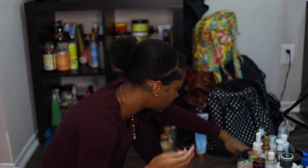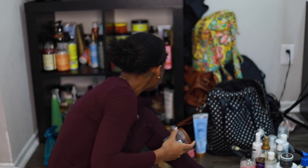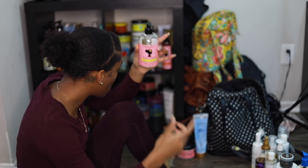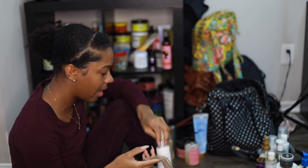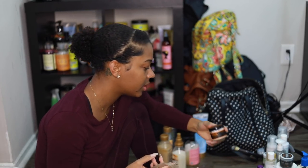I hate having lots of shampoo. I also have this gel right here, which is the coconut gel. I'm gonna combine these two because they're the same. My Curl Maker. The clean machine, this is by Tyra Beauty. I'm definitely gonna throw that away. I don't use it. I'm literally getting rid of everything I don't use.